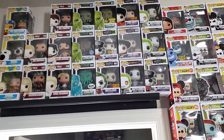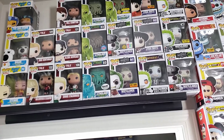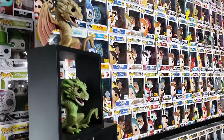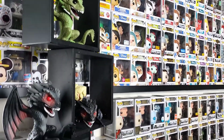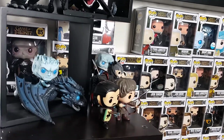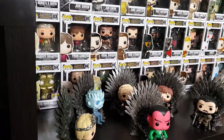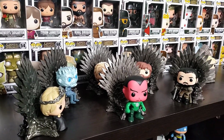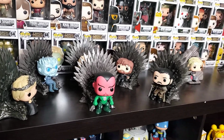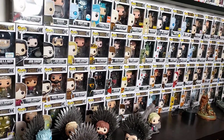which of course is Beetlejuice, True Blood, and Cthulhu, and of course Family Guy is just there because that's where the space was. Moving down, you'll start to see that I do have a lot of pops that are out of the box. I want to say about 160 pops are out of the box because they were 2-packs or they were 6-inchers, and they're very hard to display when they have odd-shaped boxes, because they all weren't the same size and OCD kicks in.